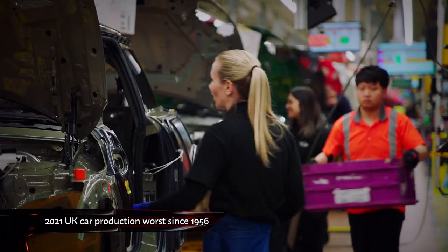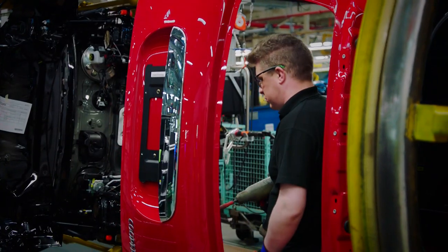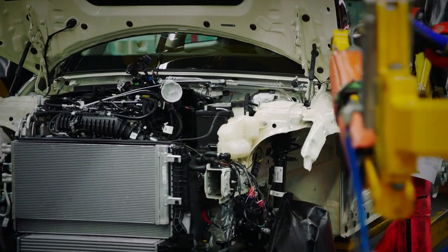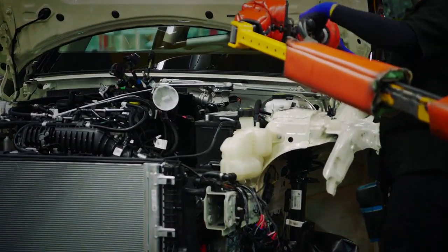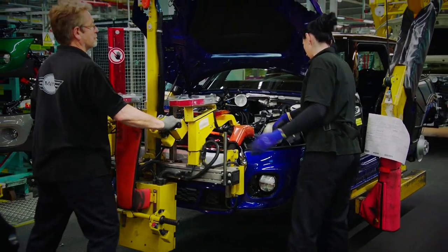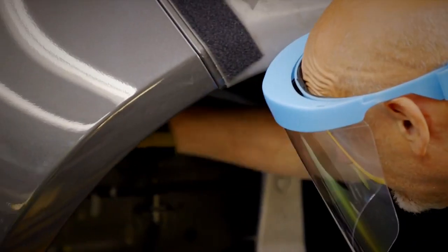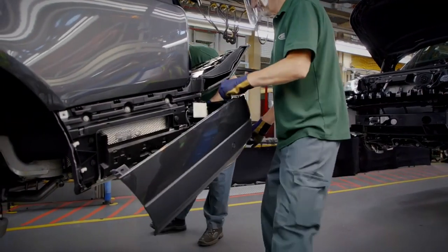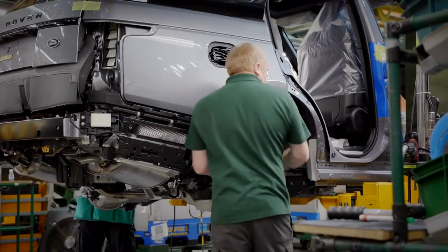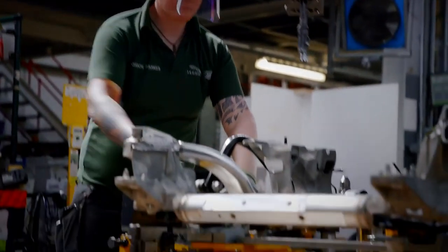...2021 was the worst year for UK car production since the 1950s. Last year, Britain built just under 860,000 new cars, the smallest number since 1956. The figure represents a drop of 6.7% compared with 2020 and a whopping 34% with 2019. The pandemic has, of course, continued to play its part, but the main factor in the reduced production is likely the global shortage of semiconductor chips.